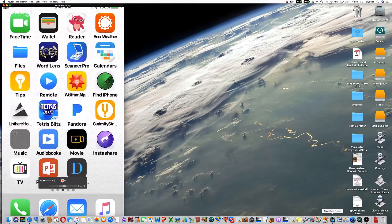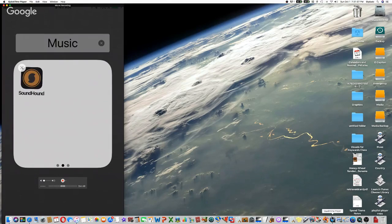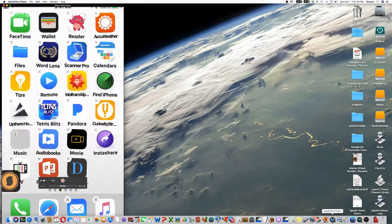If I want it out of that folder, all I have to do is tap and drag to get it out of the folder. That takes a little more practice. I've got to tap there, hold it for a second so it will basically go into save mode, get it out. There we go. And now I can drag it out. The folder disappears. And I get to move it to another screen if I want to.